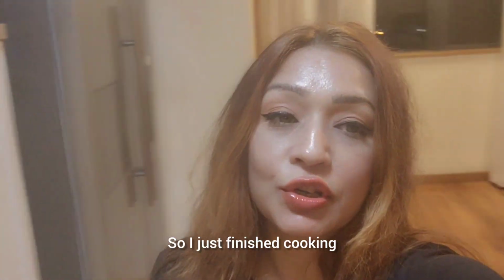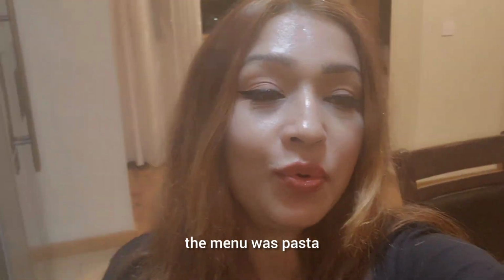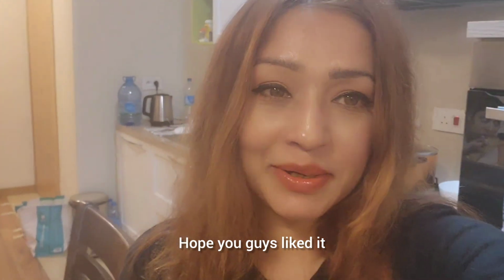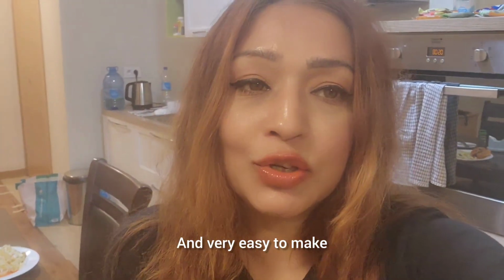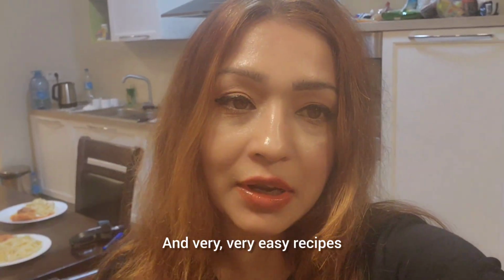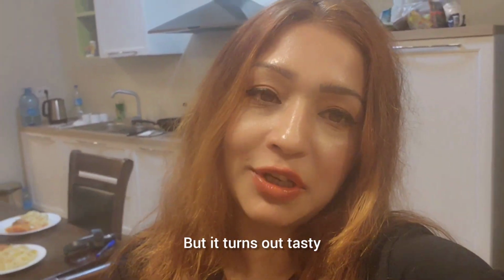So I just finished cooking and the menu was pasta and lobster in garlic and butter. So now I have just shown you how this looked. Hope you guys liked it. And very easy to make. I make very easy food and very easy recipes, but it turns out tasty.